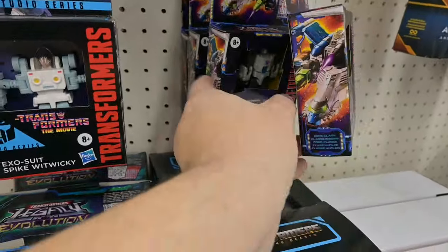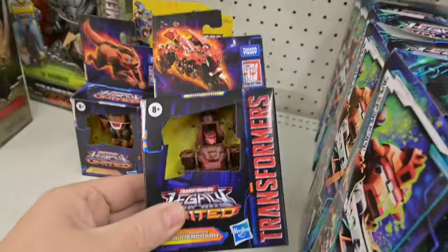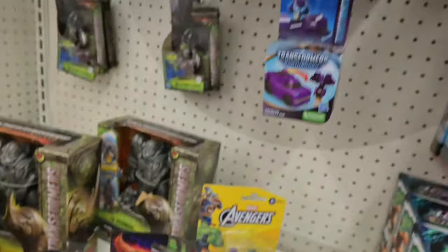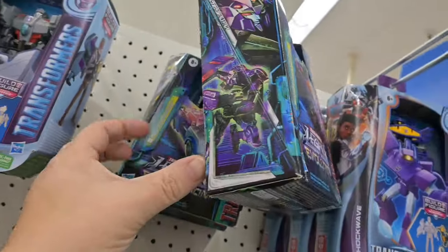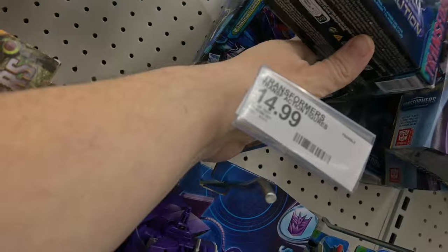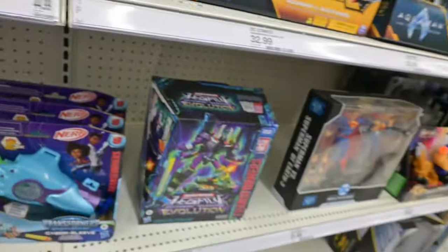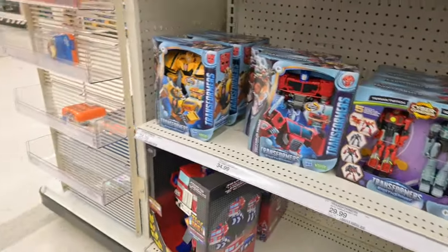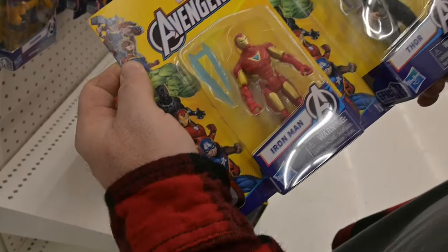There's a Galvatron. Like Tasmanian Kid was in the back there. There's Tasmanian Kid again. And then it's the same deluxes. We're not getting any more deluxes than this wave, which I guess is the last one before United comes out. And then there's just a bunch of the Transformer series. I don't collect it.